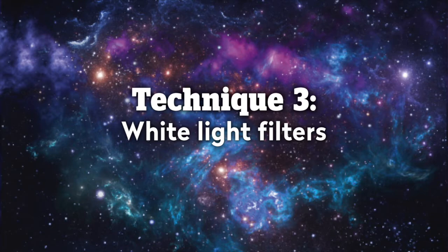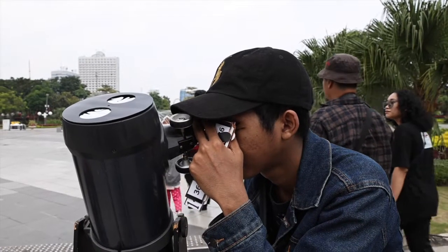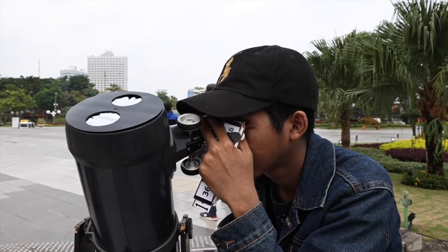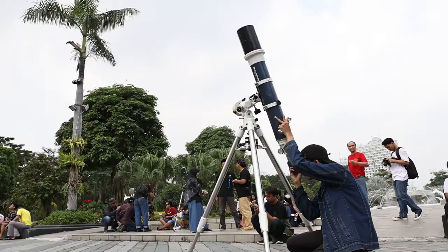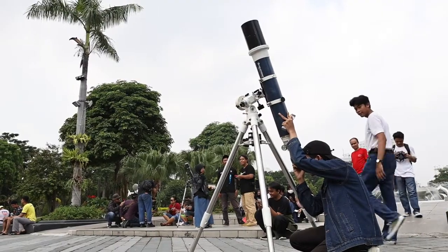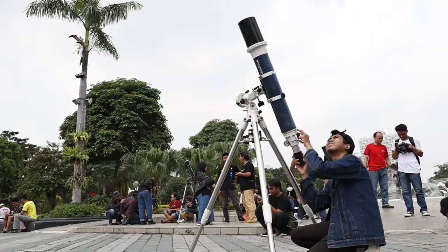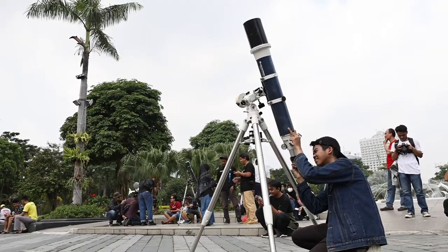Number 3. White light filters. For experienced practical astronomers with their own telescope, one of the best ways to view a solar eclipse is with a special white light filter. These filters effectively turn your ordinary telescope into a solar telescope, enabling you to get a magnified view of the sun and observe real detail on the surface.